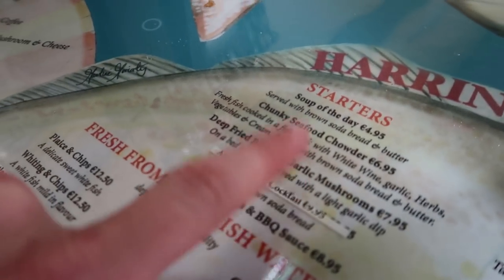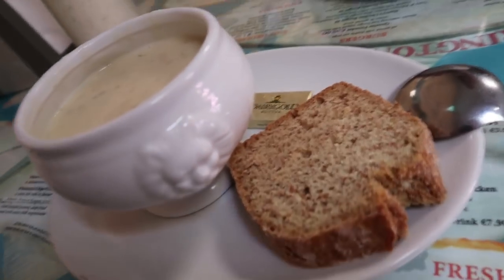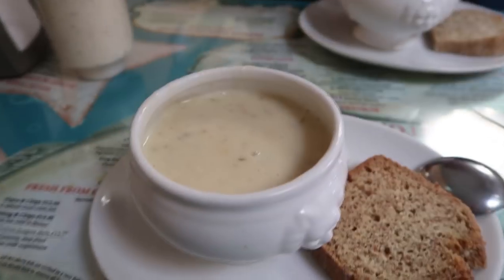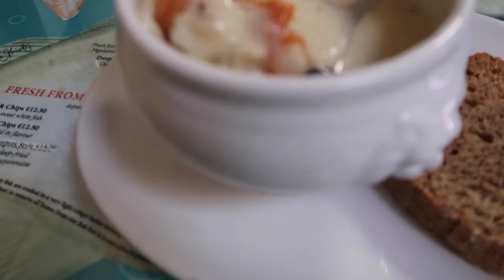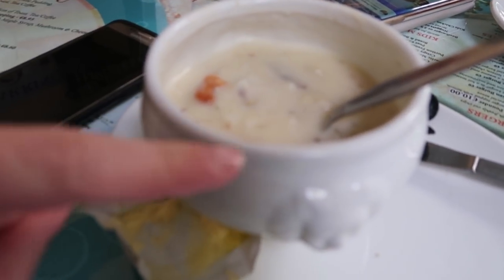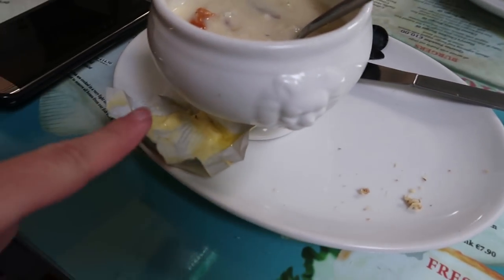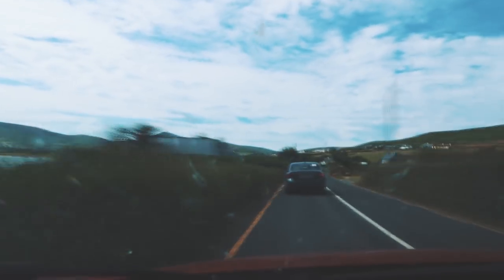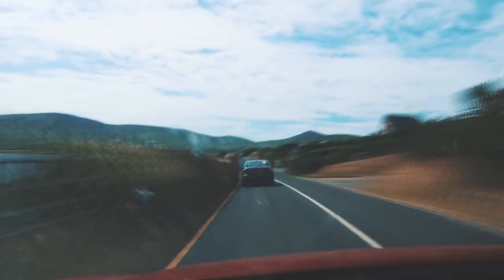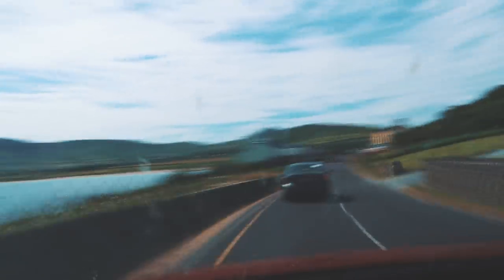We found a place called Harrington's and we both got the seafood chowder because apparently it is quite good. Looks pretty good to me. We got some butter, some bread, and the chowder. Oh, and you have mussels in it. Wow, okay. Yeah, it's extra chunky. Nice. Update: this is amazing. It comes with a slice of Irish soda bread and you put some butter on it and dip it in here. And it is heaven. I feel alive. This is all I need. Oh, I got everything.